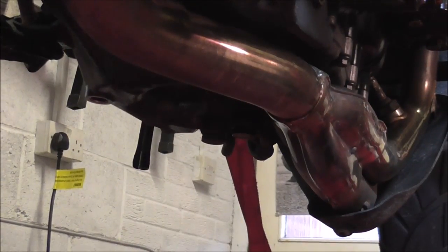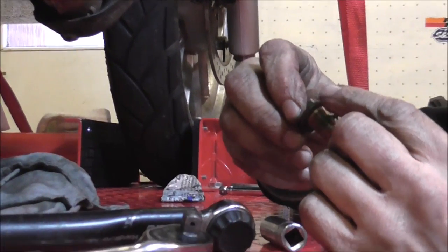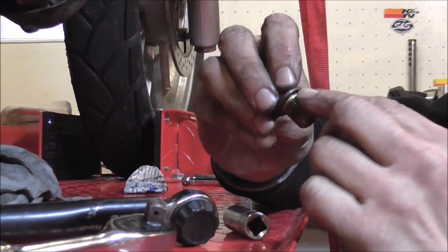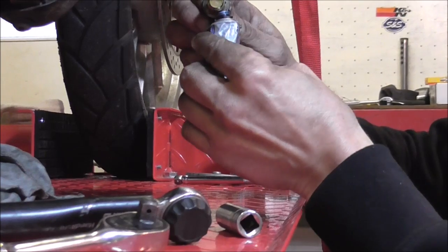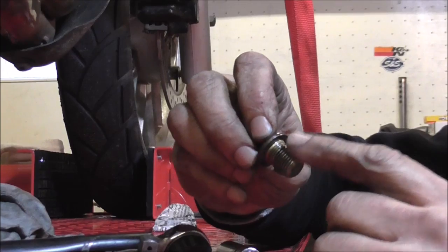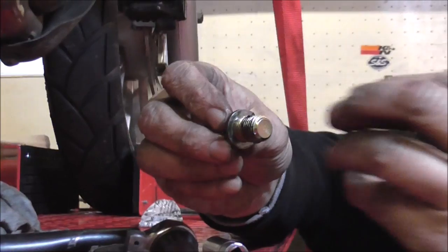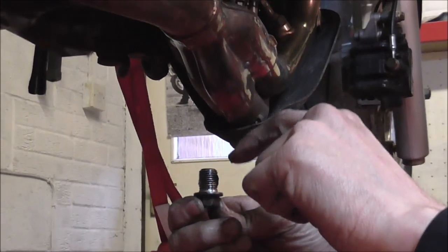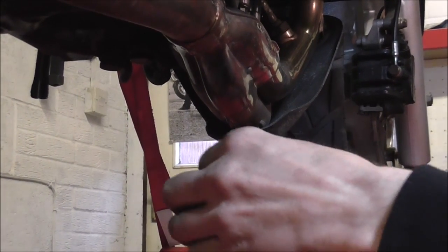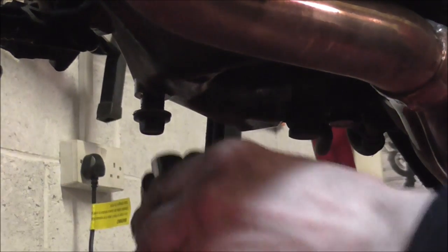Right, my little fave trick, poke on a little bit of blue Hylomar. I like blue Hylomar because it never sets. It stays like a thick, sticky substance forever. But I also advocate not to put too much on, because you don't want any blobs of this stuff running around in your oil, because it will bung up the oil strainer and cause oil starvation. I'm just putting a little bit on, which will be worked as you screw it in. It'll be pushed down to the base and it will seal around there. Pop a new crush washer on, always pop a new one on, and just pop that in. And that's a little 12mm head.